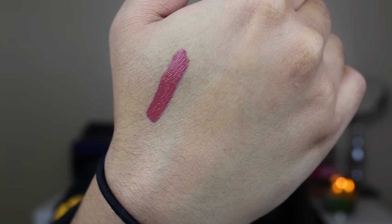Does that make sense? Which one are you in? This is in Perky. Like I said, it low-key looks like Dopey, just a bit darker, but this is cute. I really like this one. That's cute. All right, the next matte I got is in the shade Embellish.